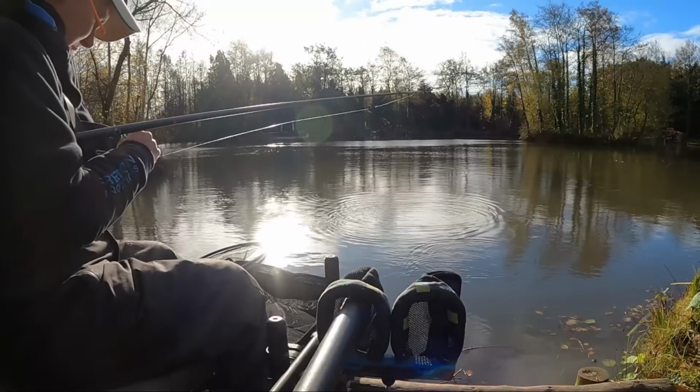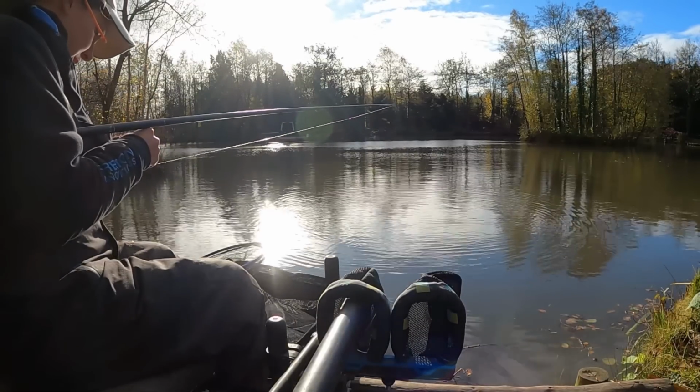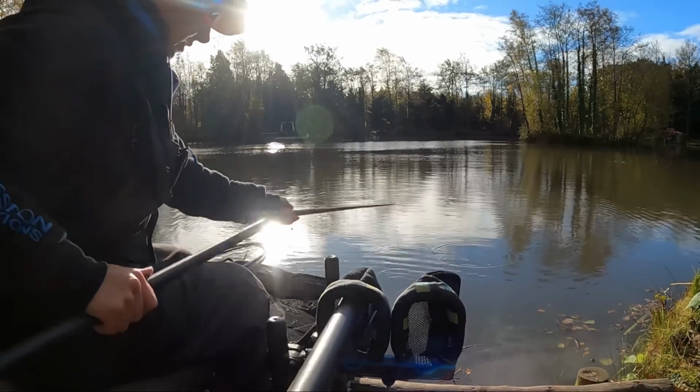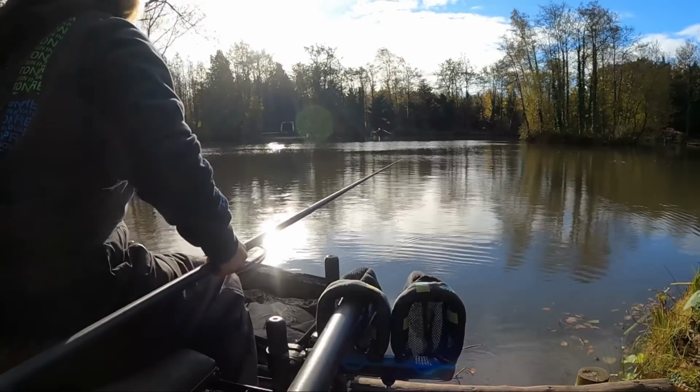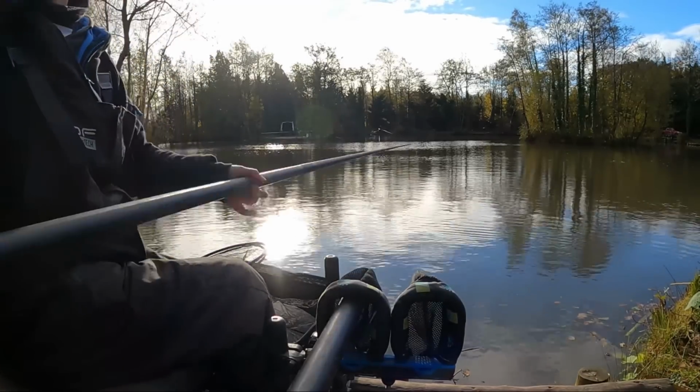That's a tiny one. Not the sort of fish we want on there, but I don't want to hammer one line, so I'll have another look. Throwing a few maggots down that left hand edge.